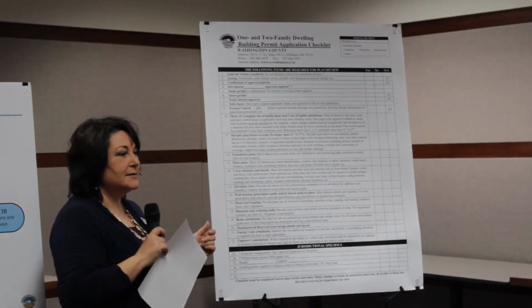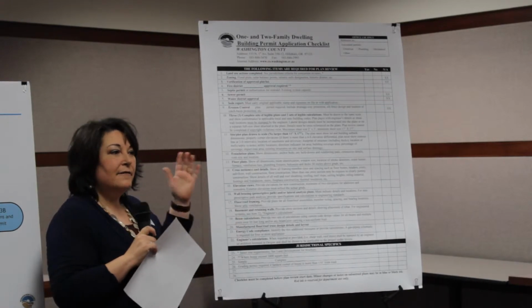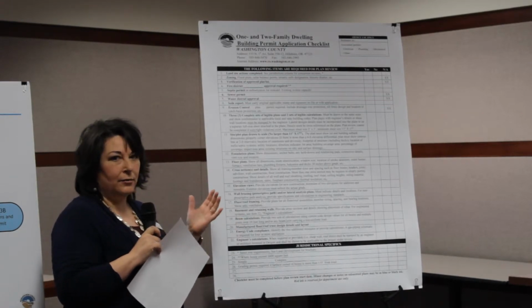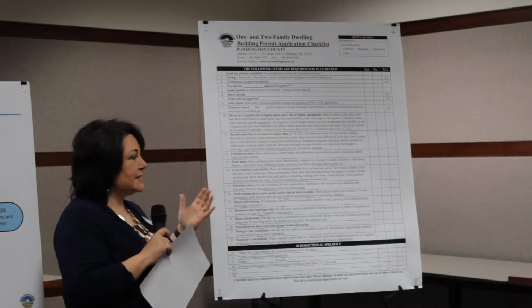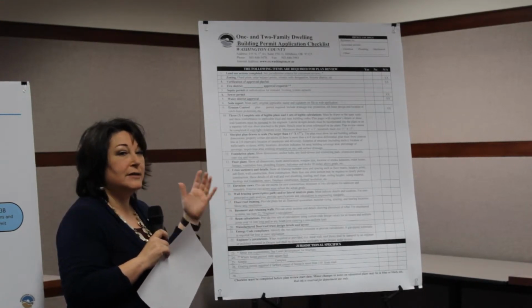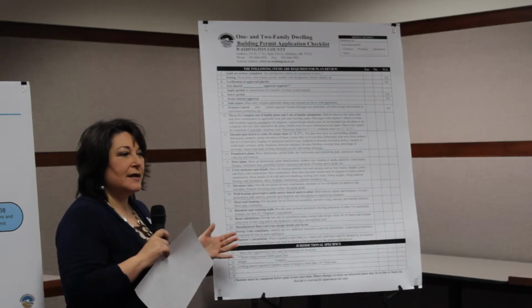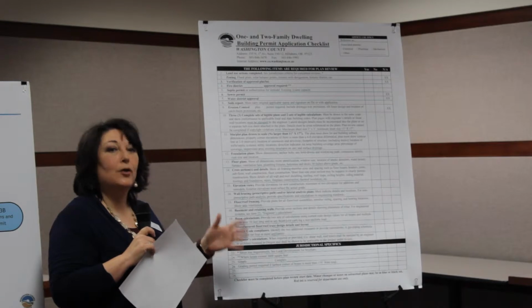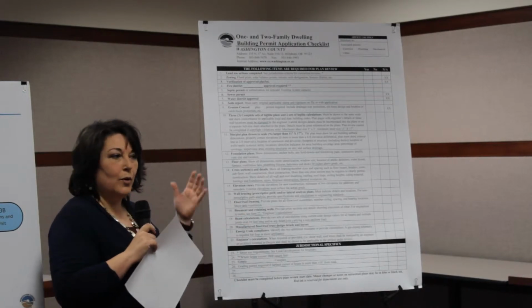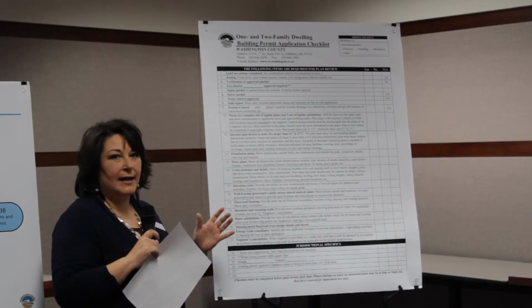So the checklist over here is super important to us. Everything on here is required for a new plan, and it's very basic, very easy to follow. If anything is missing off of here, we're going to let you know that we can't continue with your review until we have it. If you have any questions on any of the items required on here, we'll let you know what it is that we need and why it's required. Certain things won't apply to your project.